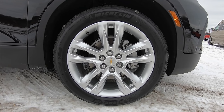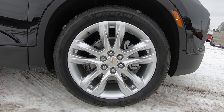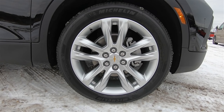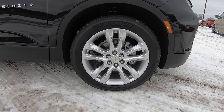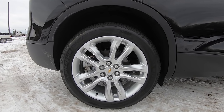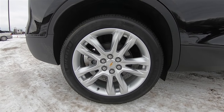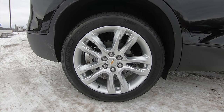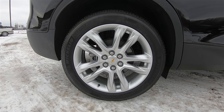Brakes are four-wheel independent disc brakes with ABS, StabiliTrak stability and traction control, and according to Chevrolet, a fully independent suspension that is tuned for both smooth ride qualities as well as optimum handling. And in my test drive that I performed today, I found both of those qualities to be very true. The vehicle is very smooth riding as well as very quiet on the road.